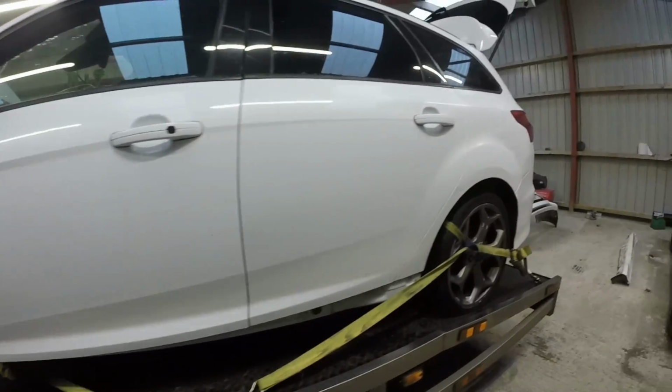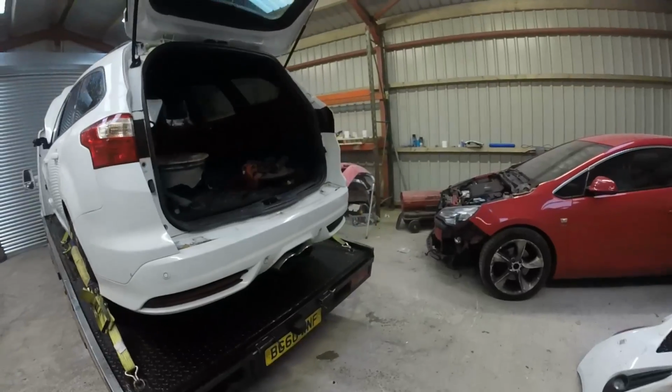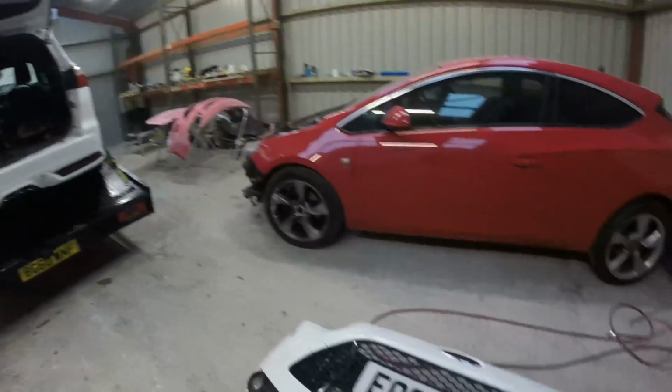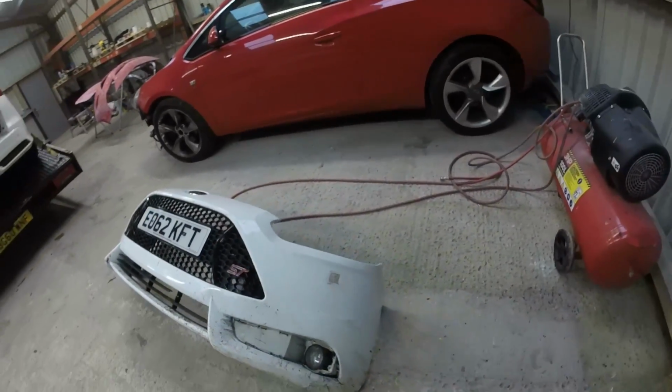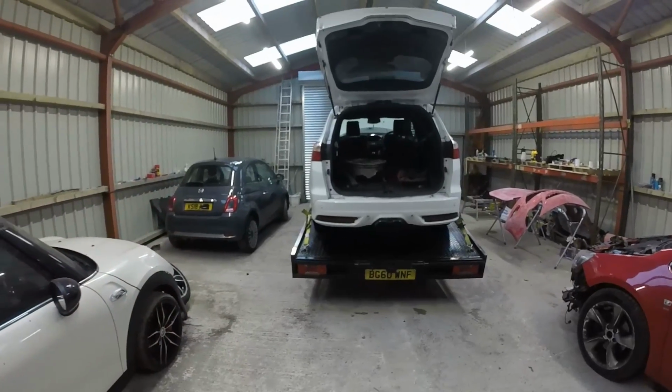But a great little car, great big car. It's not a little car, is it? Alright, I feel like I'm just waffling on a little bit now. Parking sensors on the back, but none on the front. That's a strange one. Yeah, I'm waffling on a bit now, so I'm going to leave you with that.